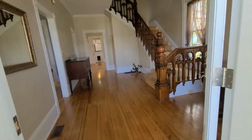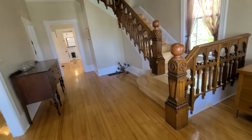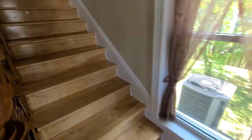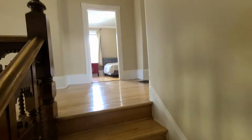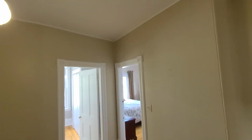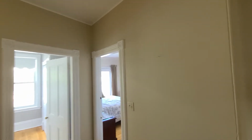So we'll head back in and head up that beautiful stairway. And again, very, very solid. And as you step up the stairs, you can really feel it. These are some solid wood railings as well as the stairs themselves. And something that you rarely see anymore, which is a true formal landing when you get to the top of the stairs. And even on the second floor, you have 8-foot plus ceilings.